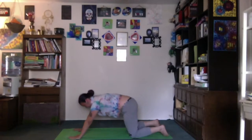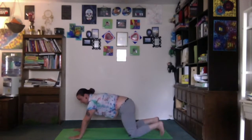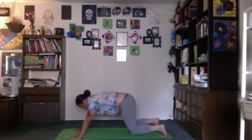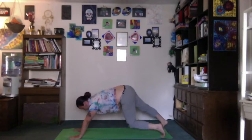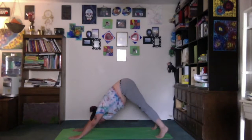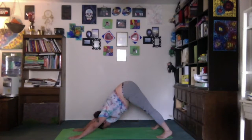Come back up to tabletop. Tuck the toes. Again, if you can do it in one move to downward dog, fantastic. If you can't, stretch one leg up, then the other. You meet in downward dog. Feet can be as wide as the mat if you need. Relax the shoulders. Hug baby into you. Hugging baby into you all the time, giving yourself some support.